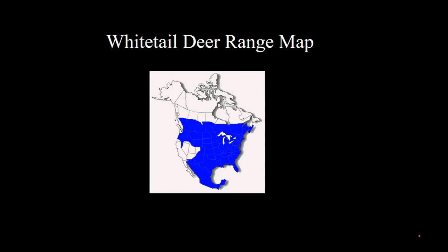So they're a huge economic driver. They provide income through hunting and all the things associated with hunting. They also cost money: economic loss through agriculture and forest damage and auto insurance claims. We'll get into some of that later.